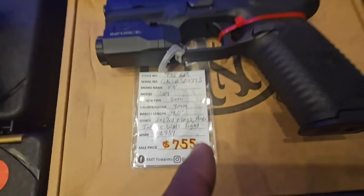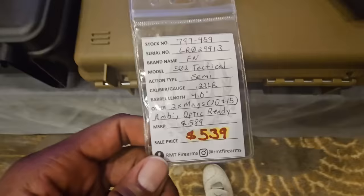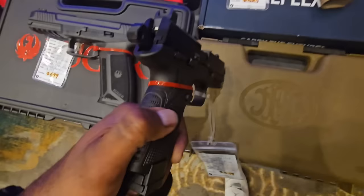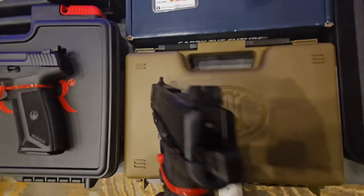And a 509. Then you have a reflex. And you have a 502 tactical threaded barrel, optics ready, pressure high sights. Although it's the black on black sights. Personally, I know a lot of people who like these sights, but I would have a higher vis front sight and the blacked out rear sight.